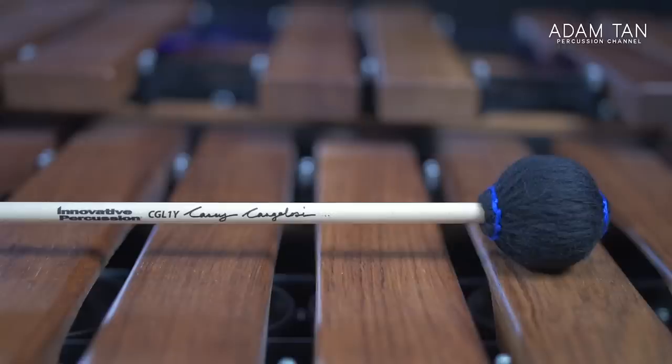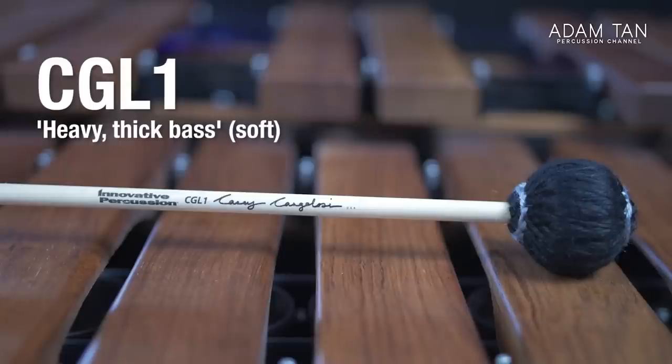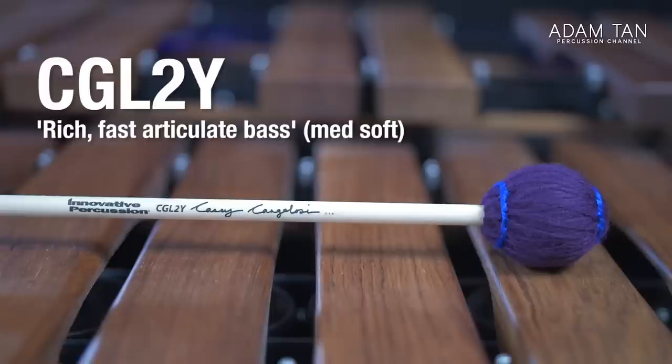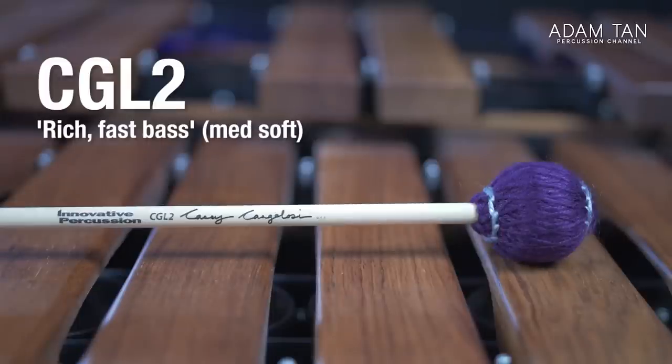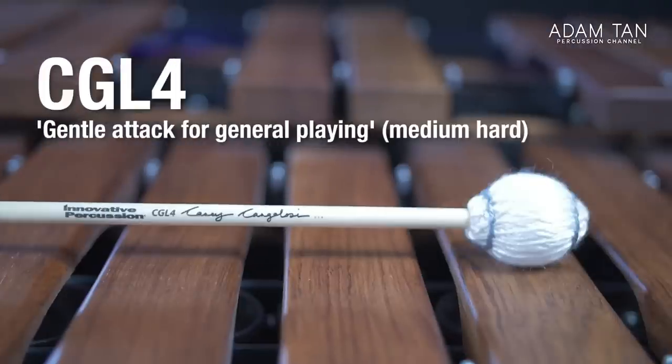So we start the lineup with the softest mallet, which is the CGL1Y, which is the less articulate version of the CGL1. This mallet is black and blue. And then of course we follow that with the CGL1, which is black and gray, the purple and blue CGL2Y, which is then followed by the purple and gray CGL2, the CGL3, which is blue and gray, and finally the hardest one, the CGL4, which is white and gray.